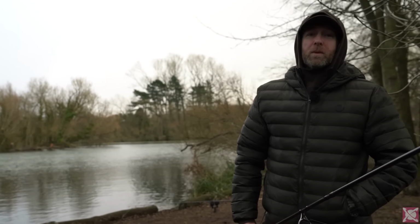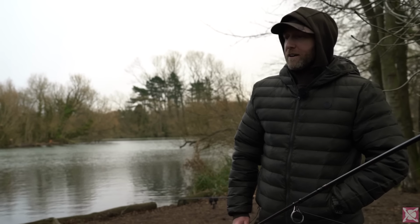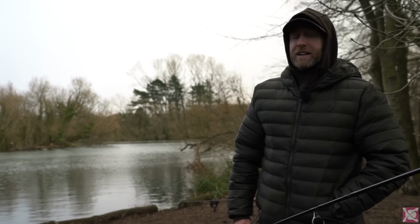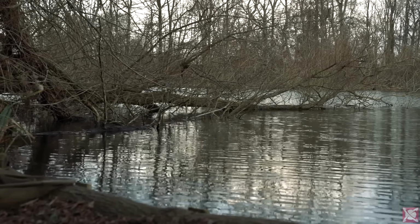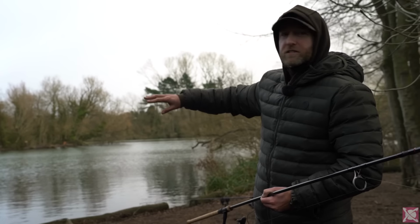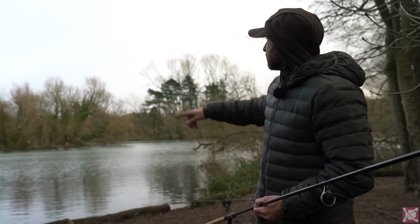Well, I'm certainly hoping it does for today, because we are only here for a short day session. I had a little bit of a scout about, and I have seen quite a few fish just behind me here, in the lee of the wind. The wind's pushing down the lake. We've got a big snaggy tree to our left, and it's creating a bit of a slack area of water in front of me. And there's quite a few fish cruising about mid-water, just a few rod lengths from the bank.